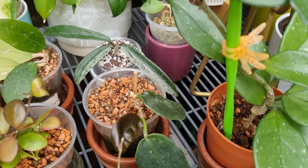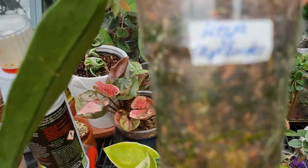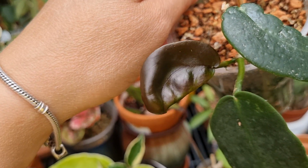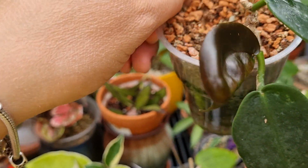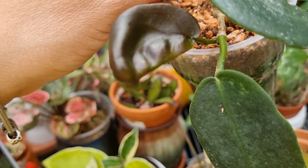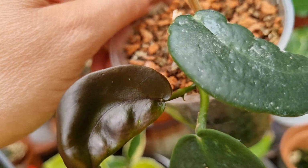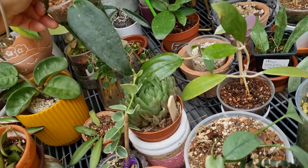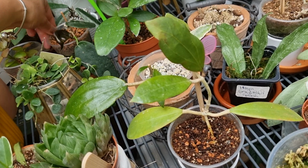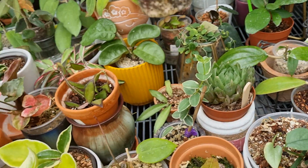And this is Hoya, let me see, Onychoides, and it gave me a new fresh leaf. Look at that. It's still a little bit wonky, but I hope it's going to grow bigger. Very beautiful. I never thought that this Hoya was going to grow for me. And look at that. Another one that is absolutely gorgeous, and I'm so happy that it's still carrying on growing.